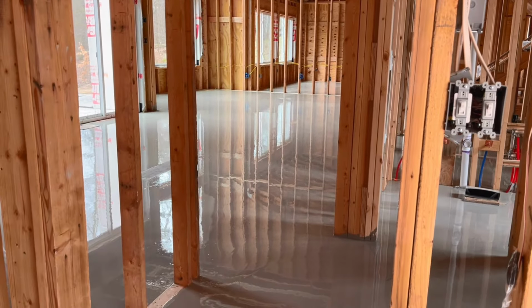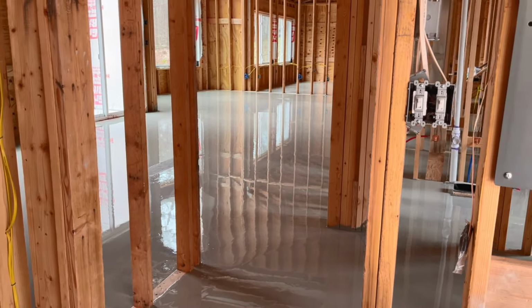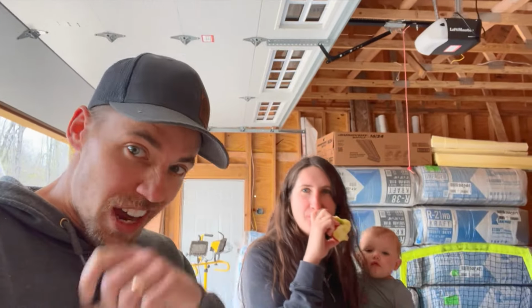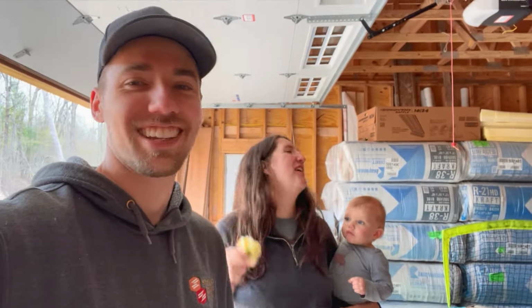We can't walk on it yet, but in a couple hours we will. I can't believe it's done. Oh my word. And just like that, they're done. We're all pretty happy. Even Landon, Captain America here, loves it. However, we had to fire up the well. Oops. So that means I gotta get this place heated.